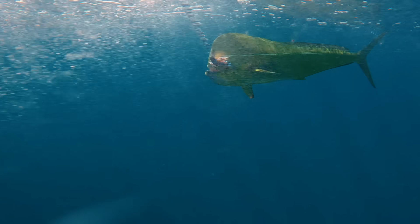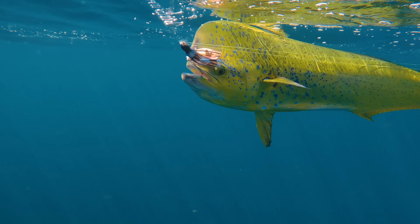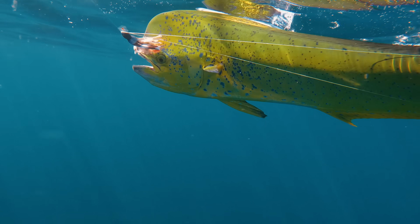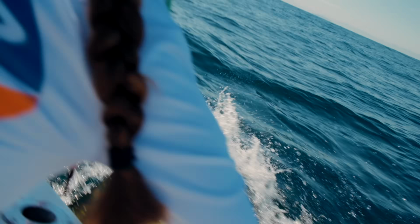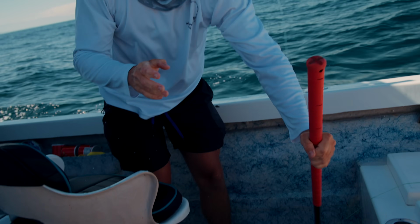You gotta love it when a fish puts on a show for you. Sometimes you catch dolphin, they don't jump at all. This one did it perfectly right behind the boat. I'm gonna back off the drag just a little bit because I don't want that hook to pull out of this fish right here. When he gets to the boat, he's probably gonna go ballistic. Yeah, yeah, buddy! Look at that fish, guys!